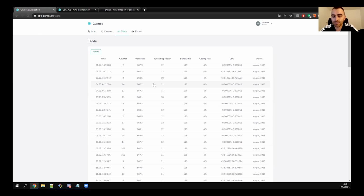These are some of the main points. This device has many different options for making tests. So it can send all SFs in a row, or send a few messages in a row fast and give you the average RSSI, or it can send on some period. You can set it up to send every 1 minute.